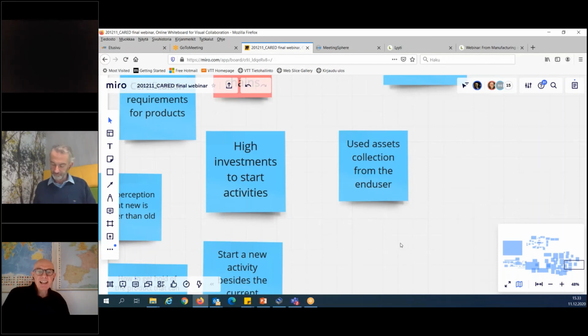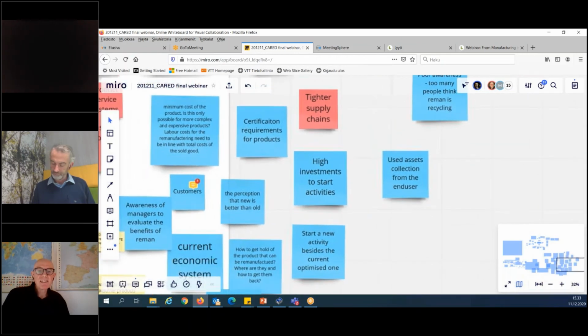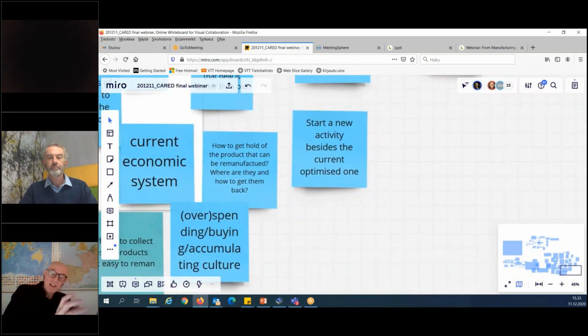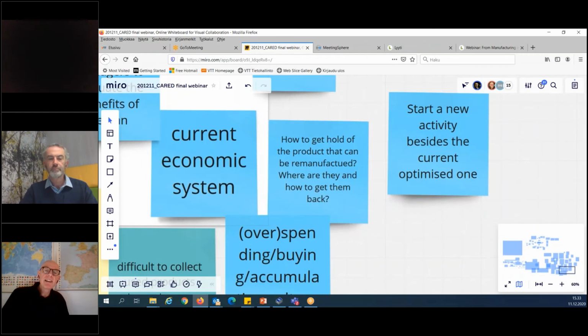Again, there's another sticky note there. How can I get hold of product that can be remanufactured? Where are they and how do I get them back? As you saw from them, and this is the beauty of having the RICO example, they were not only thinking about how do we get the cores back, they were thinking about how do we design the core in the first place to make sure that it works. We optimize the design of the product for remanufacturing.